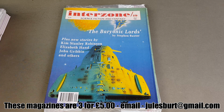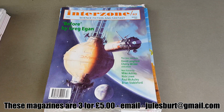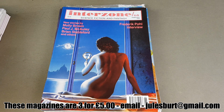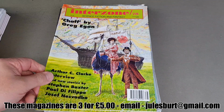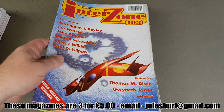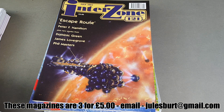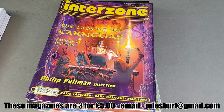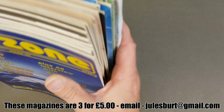49, 52, 57, 68, 78, 82, 103, 3 copies of that one, 121, 161, and 190. So that's all the issues of Interzone. So quite a nice pile there. That's it. Any 3 for £5.